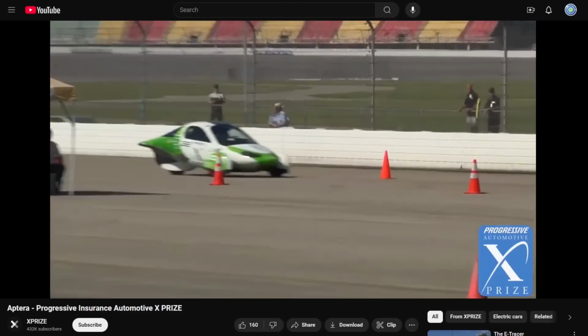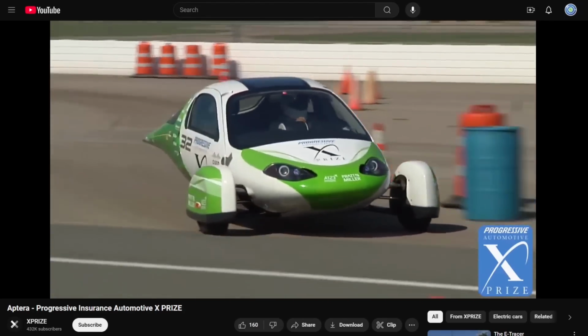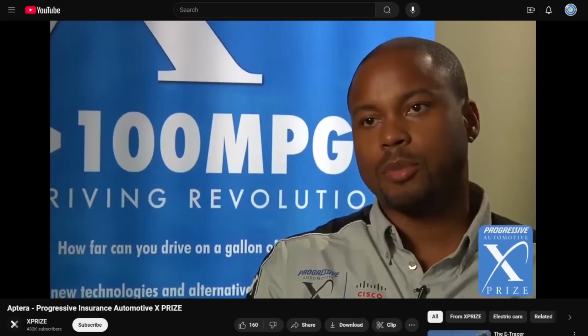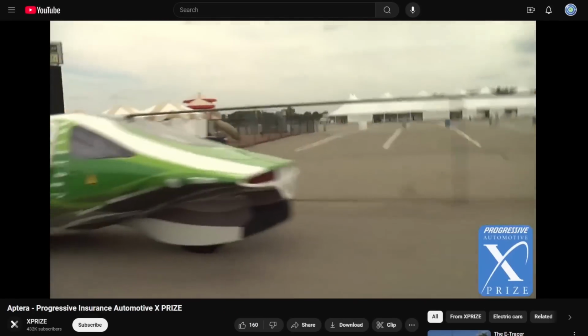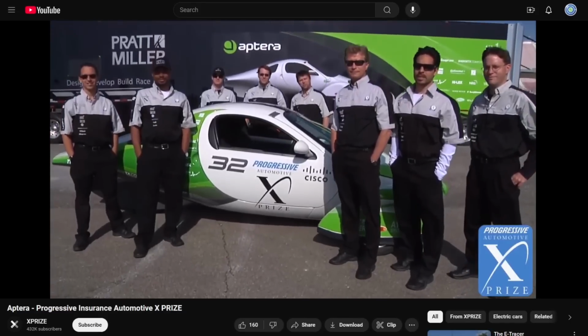real. People see Aptera outperforming. They see it running through tests. And the statements that are made about the vehicle, the videos that are captured of it performing, for them to see us out on the track, that's real value. That's how we're going to build our brand.